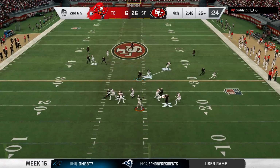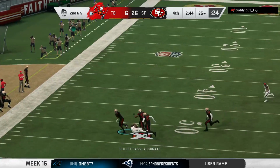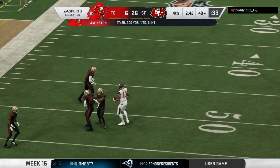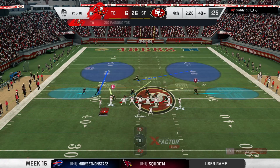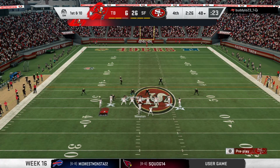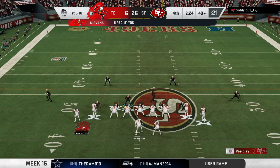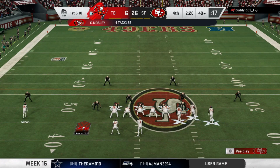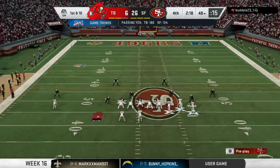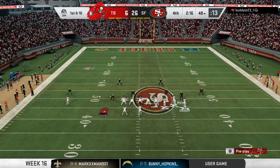Looking to throw again on second down. Winston. He finds his target. It's Evans. Winston's pass. A gain of 22 yards. And the Buccaneers first down.